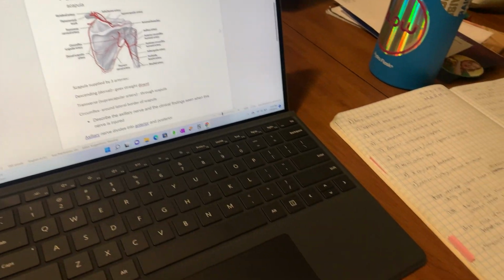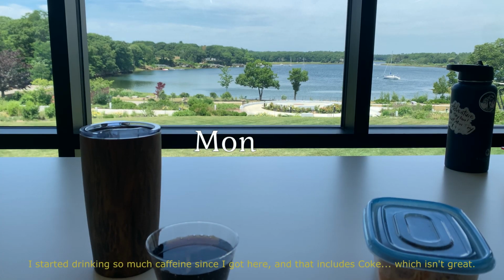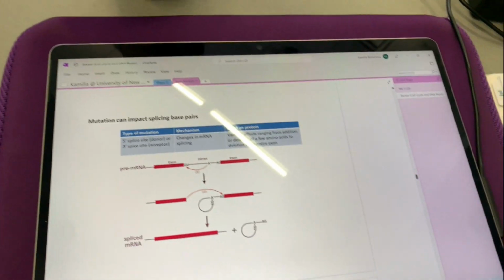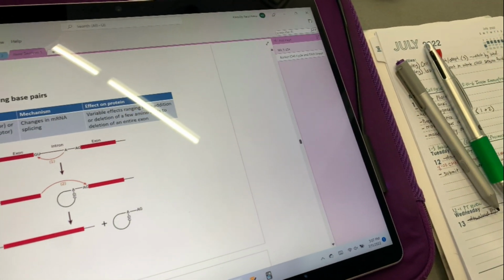So it's 1 a.m. We just finished studying, going over the PLOs for our quiz, and then the stuff for our progress quiz in anatomy lab. I'm going to review a little bit before I actually go to sleep, and then we're taking the anatomy quiz first thing in the morning, so I'll see you then.